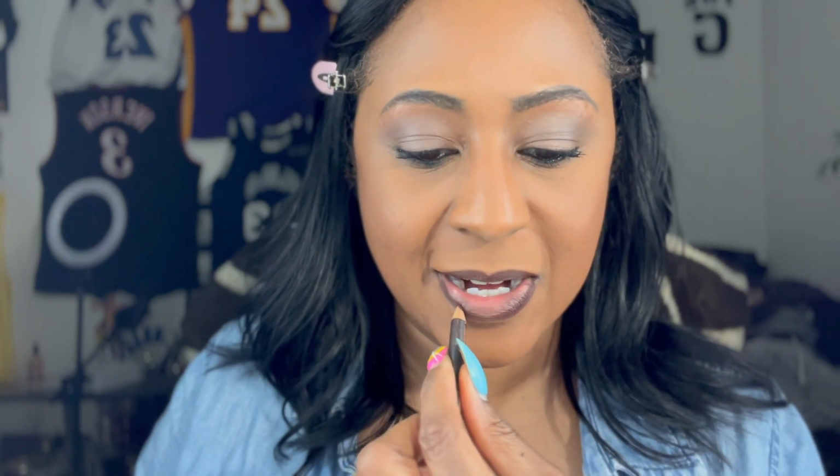Now, however your lips are shaped, you do it like that. But I keep this little part thinner. The bottom is thinner than the sides. So then all I do is just kind of go like that.